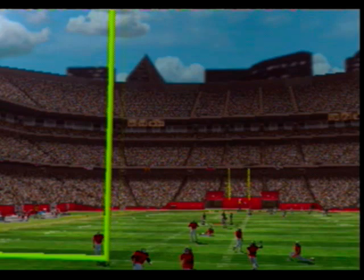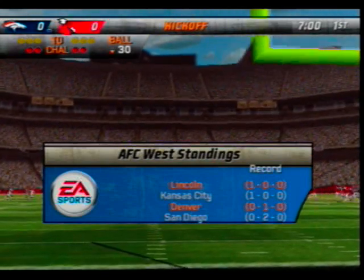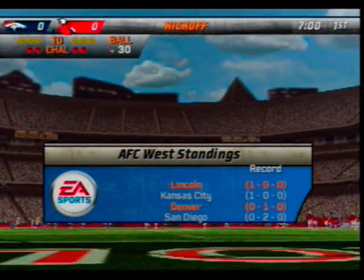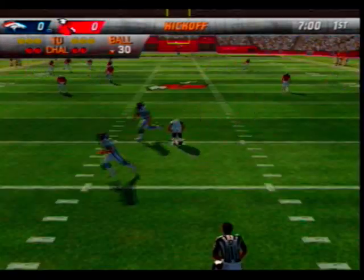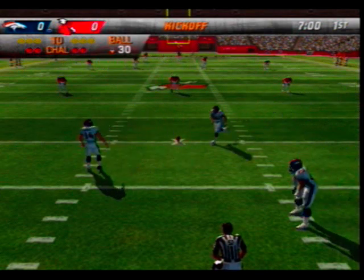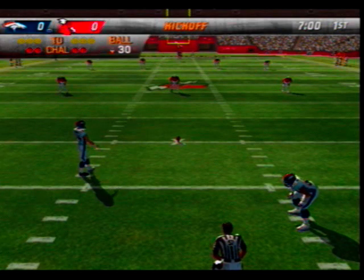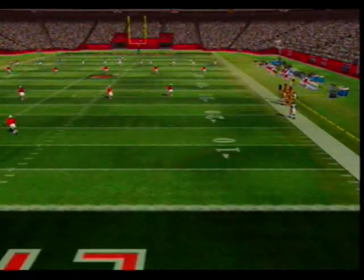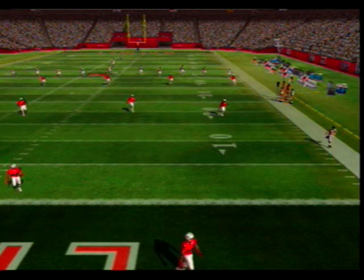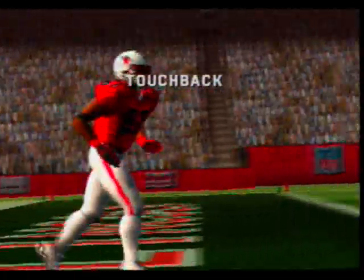They're lined up and ready for the kickoff, so let's go to the field for the start of the action. Number 14 is back and ready to put this one in the air. This one is fielded by McDonald.